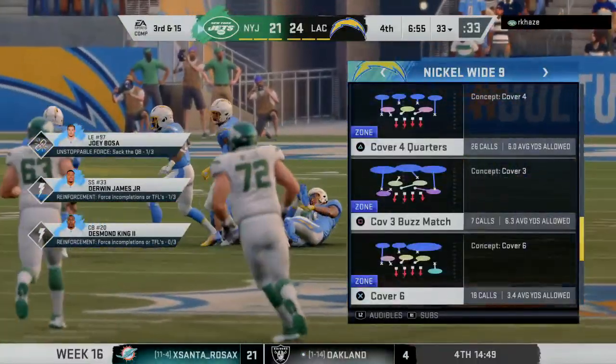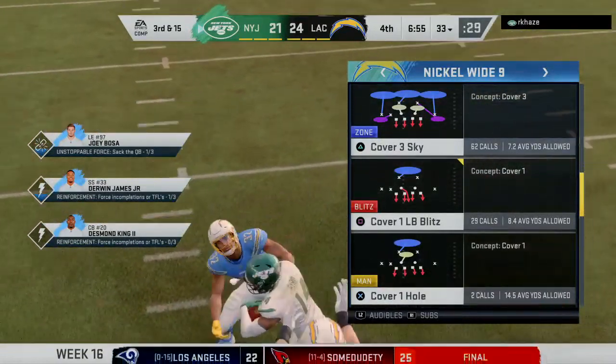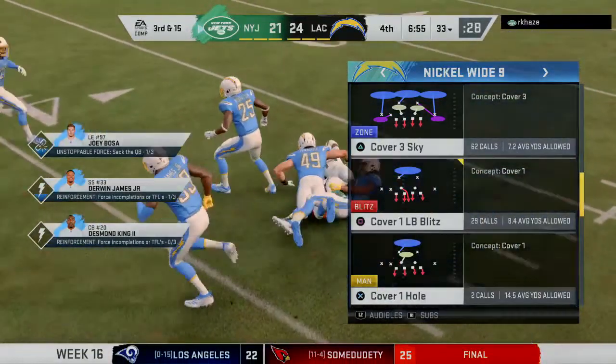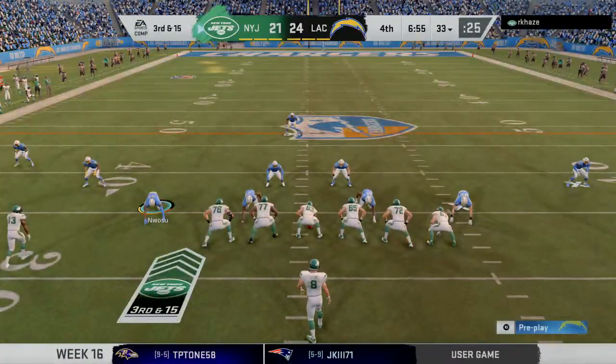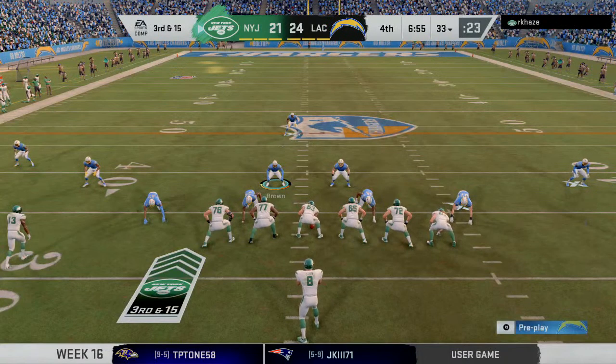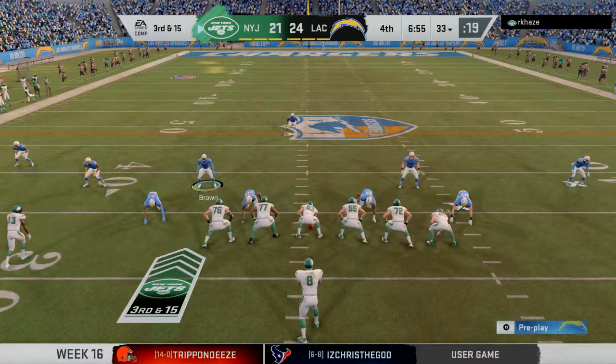The beauty of being able to play a zone defense when you can sit back and see the ball coming out of the quarterback's hands, guess what? Creates a lot of confusion, kind of a muddle in the middle of the field where you can go make a play on the football. An incomplete pass on that last play, and that means they'll need to come up with something here on 3rd down.